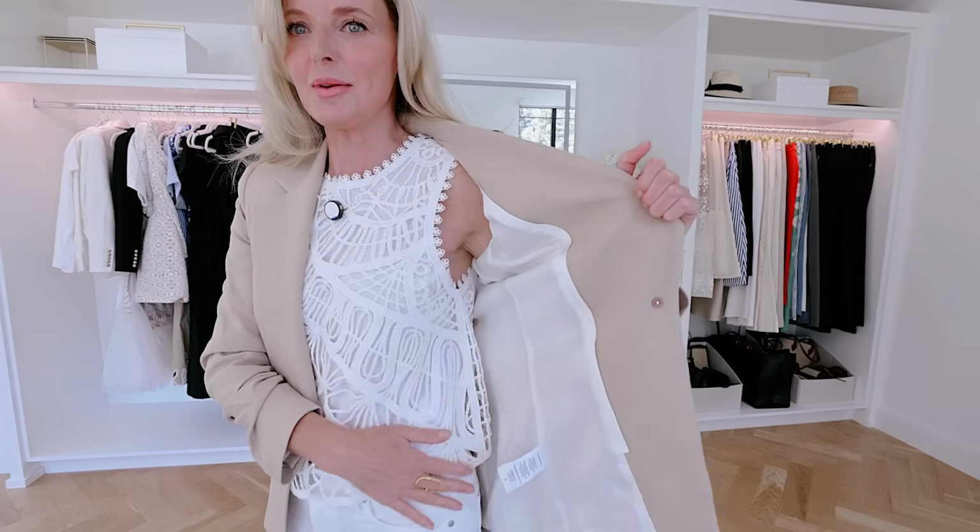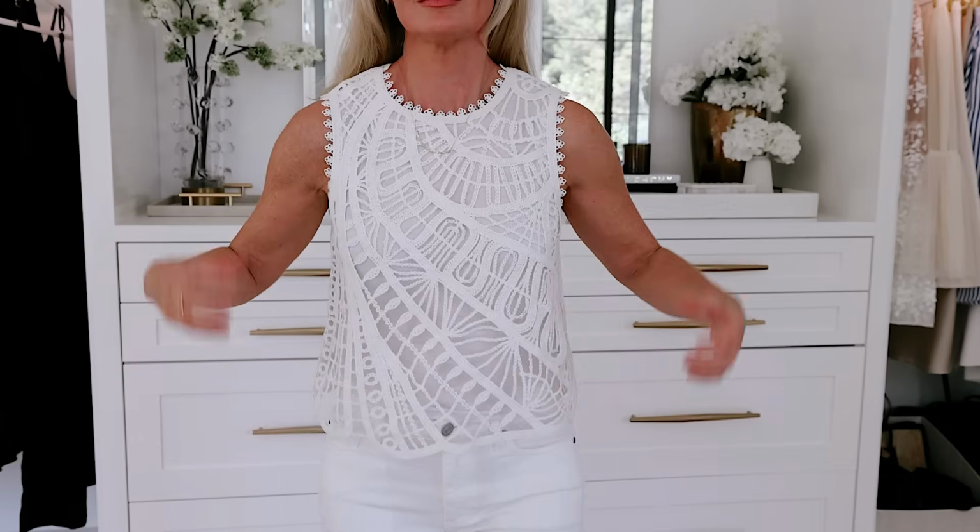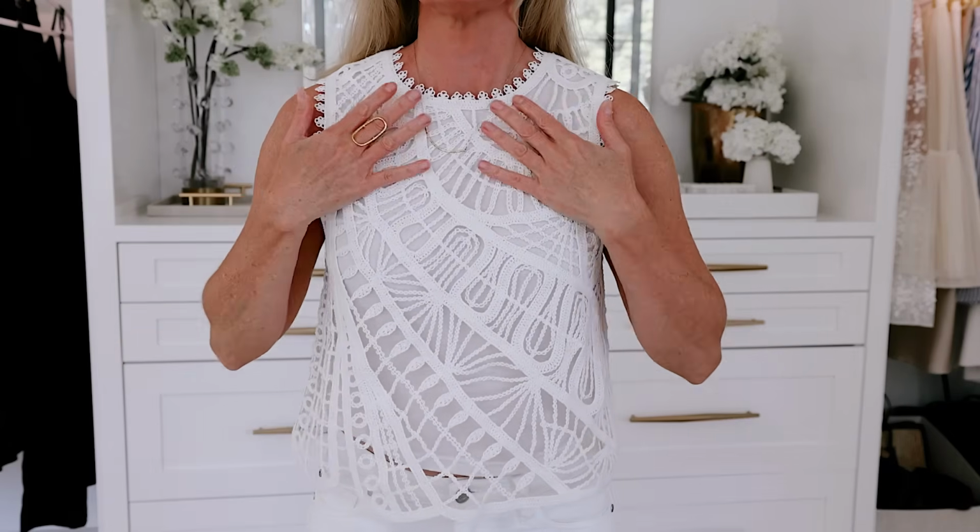By the way, can we take a moment for this sleeveless top? Isn't that beautiful? It is this intricate laser cut lace over a little soft cami. You'd think it would be uncomfortable, but it's not because the camisole's so soft.